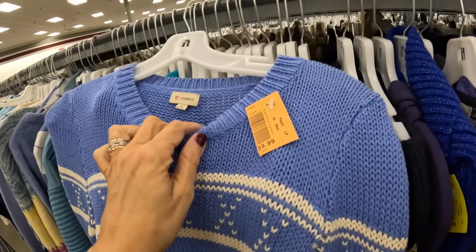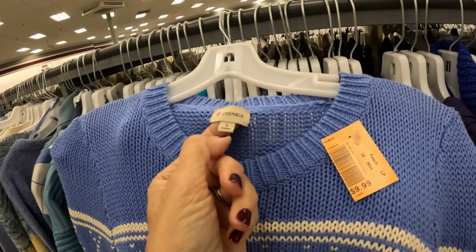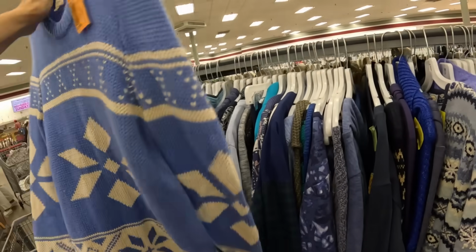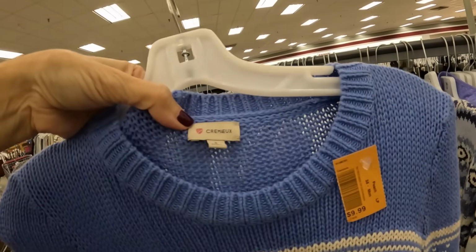Okay, so it's $9.99. I think this is a French name, Cremieux. I don't even know what that means. There is the telltale sign, China. We want to see France. I do like that, but $10. I think I'm going to have to look this one up, because this might be a decent name.